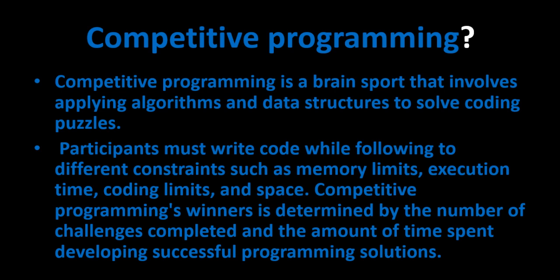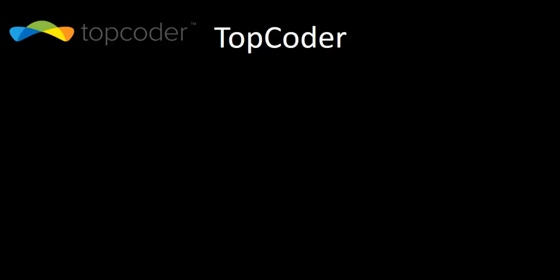Participants must write code while following constraints, and the constraints are memory limit, execution time, coding limit, and space. Competitive programming's winner is determined by a number of factors, that is, the number of challenges completed and the amount of time spent developing successful programming solutions.